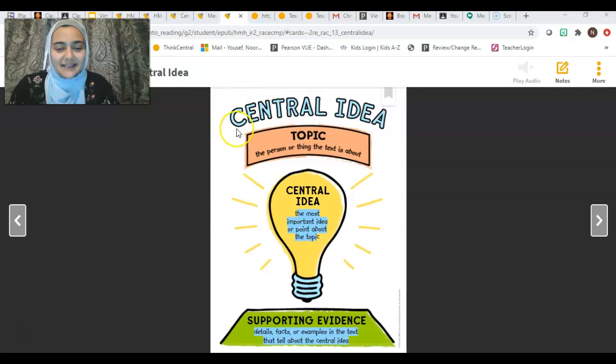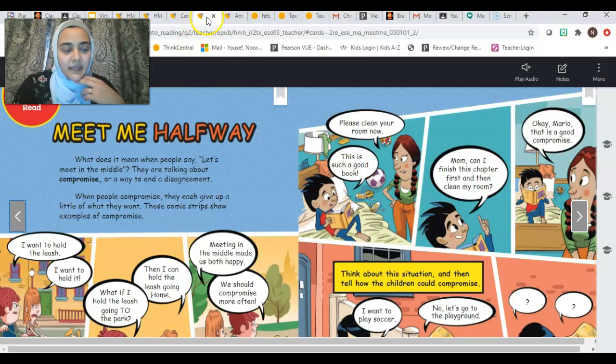Before we start reading the story, we're going to be talking about the central idea or the main idea. The main idea or the central idea is the most important thing or point about the topic. The topic is the person or thing the story is about. And supporting evidence is details, facts, or examples that tell us about the central idea. All right, let's get started. We are working on Meet Me Halfway.